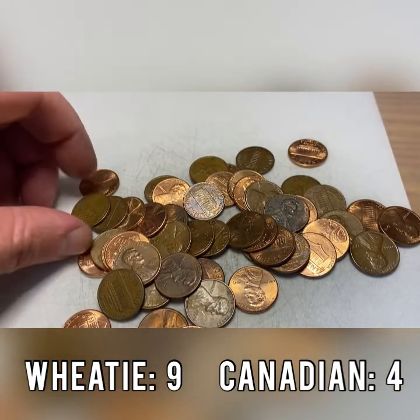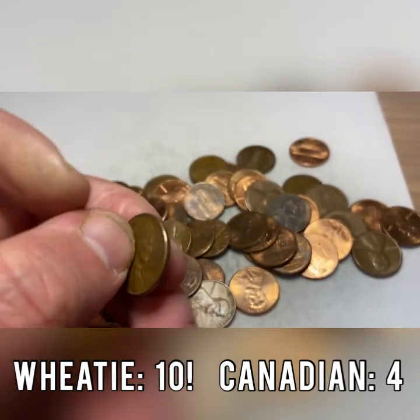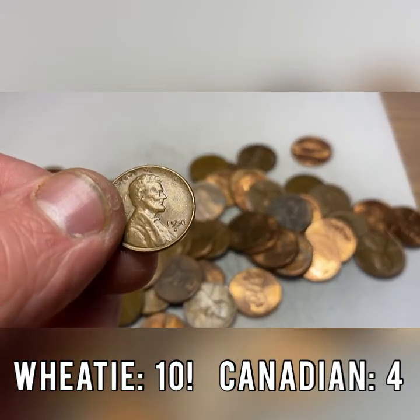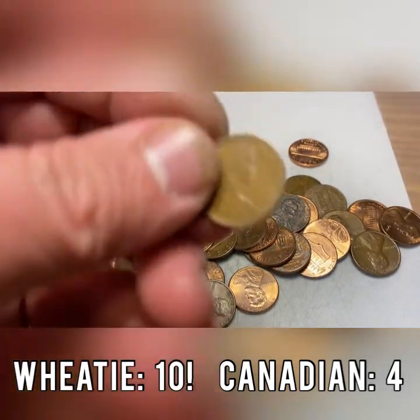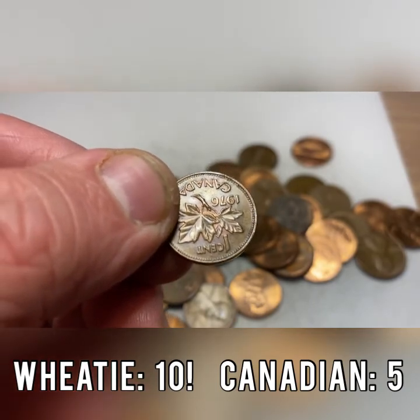Roll number 23, another wheat cent, another 50s. It's a 56 Denver. That is our 10th wheat cent found. We still have 2 Enders guaranteed to go, and also in this roll, another Canadian. It's a 76. That's number 5.